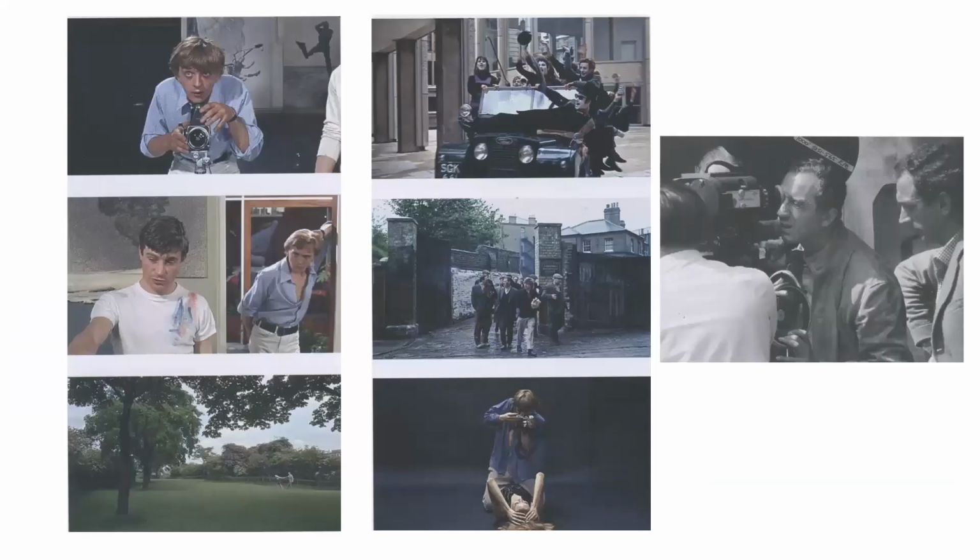Okay, next one. Now here we see some stills of the film. Now, importantly, it showed you really the changing attitude towards photography, particularly fashion photography, by this new group of working class photographers, people like Donovan and specifically David Bailey.